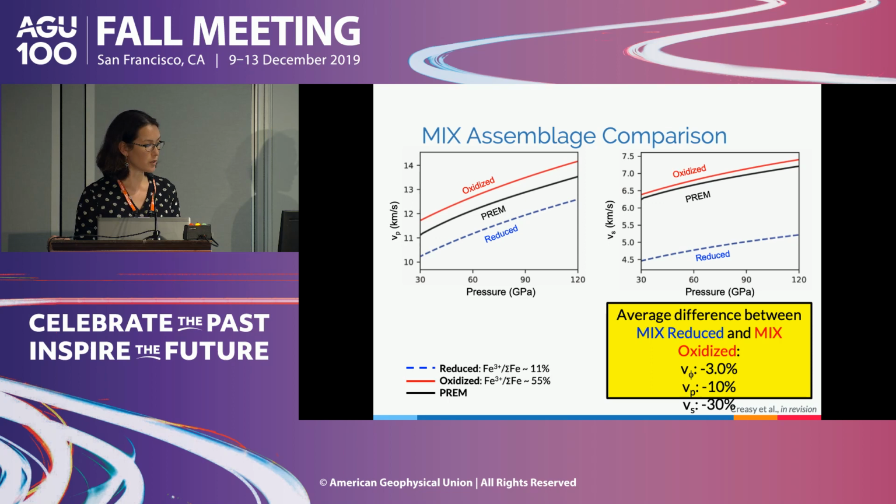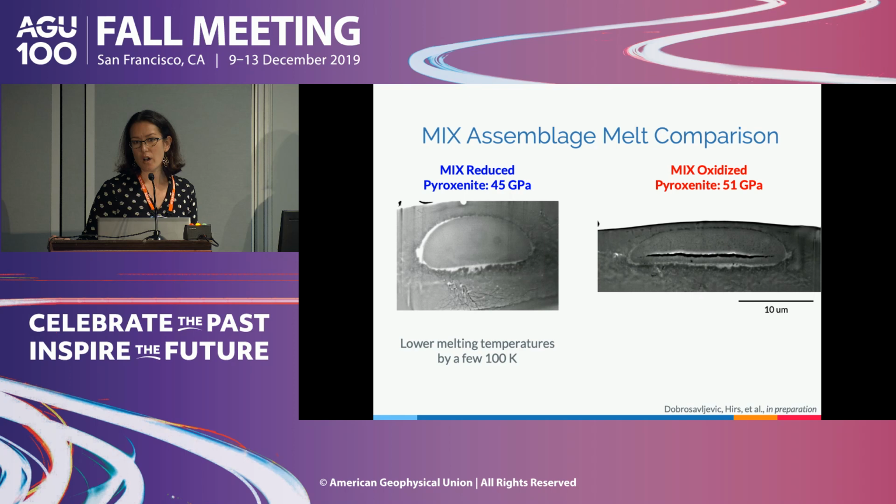In a separate set of experiments, we have also tried to melt these samples. And I just show two samples. On the left-hand side, again, is the reduced sample compared to the right-hand side, the oxidized sample. And what we've found, not surprisingly, is that the reduced sample, that is the multi-phase assemblage, has a solidus temperature that is several hundred degrees cooler than that of the oxidized sample.